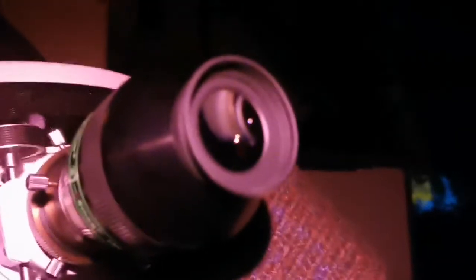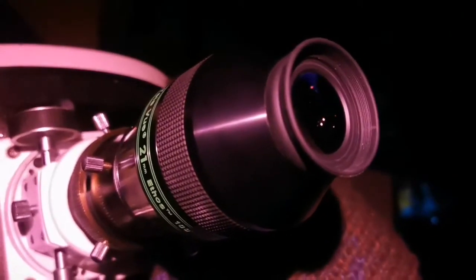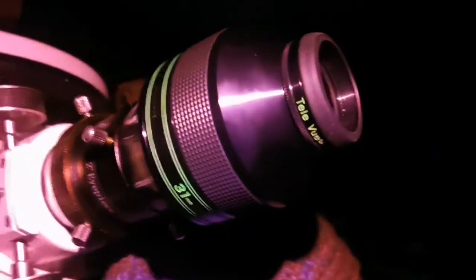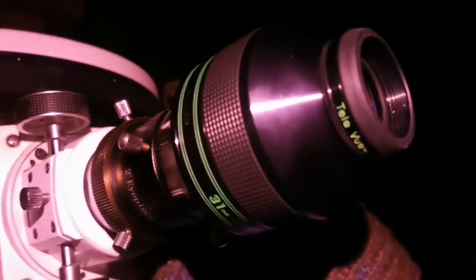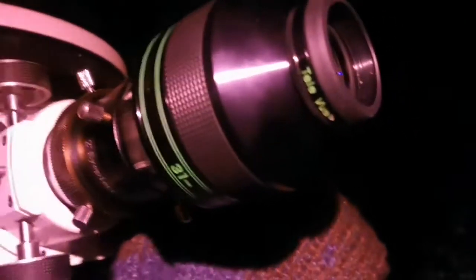It's amazing. I can see these things. No photograph can show that as clear as this. Okay, this is the Televue Nagler 31mm Type 5. Wow, the image quality in this one, the field of view is bigger. I can see the extreme end of the galaxy's halo, and I see so much detail.